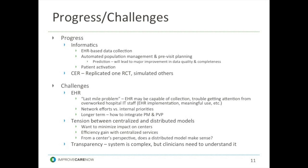So in terms of the progress and the challenges that we've made in terms of the informatics, I covered most of that. In terms of the comparative effectiveness research, which really wasn't the focus of this talk, we have actually managed to use the observational data to replicate a randomized controlled trial and simulate a couple of others.